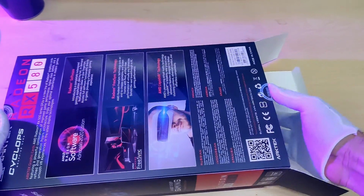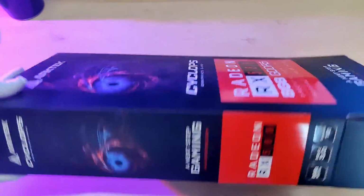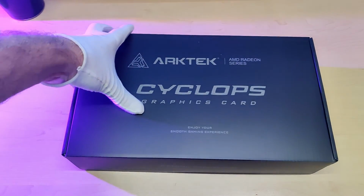I did run through some tests, some benchmarks for the card without using FSR or any upscaling, just to give you an idea of raw performance from the card. In the box, we've got the CD and the manual.